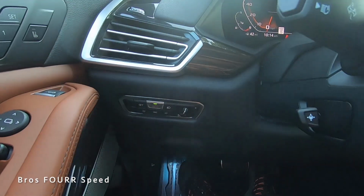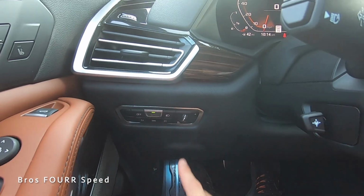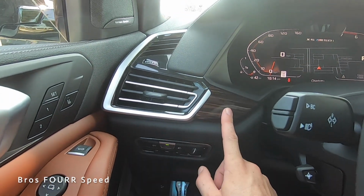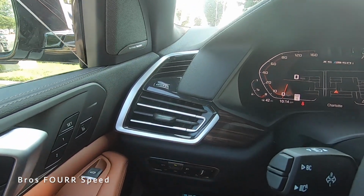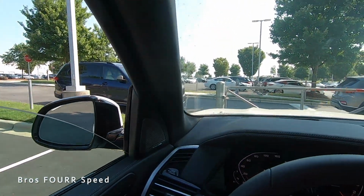As we work our way to the left side now, down below, you can see there's a good storage bin here for any items you want to place there. We have all of the headlight controls. You can see more wood trim as well as brushed aluminum. There's also one speaker as part of the Harman Kardon sound system over on the door panel there.